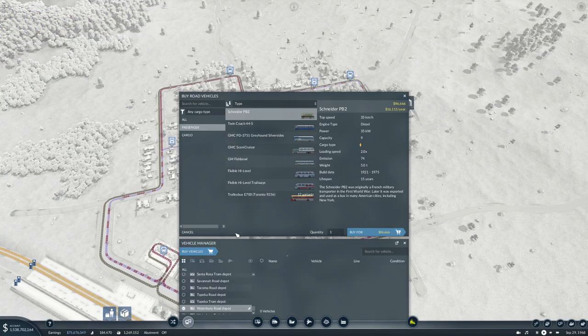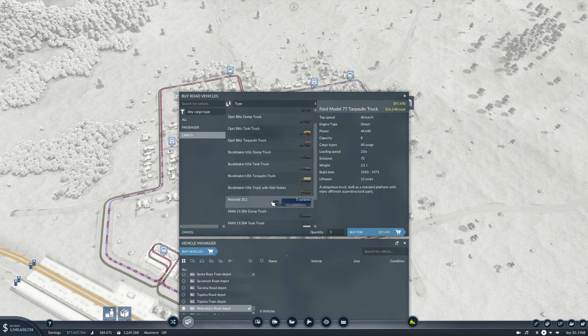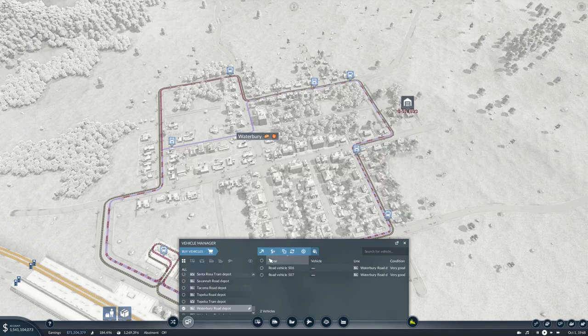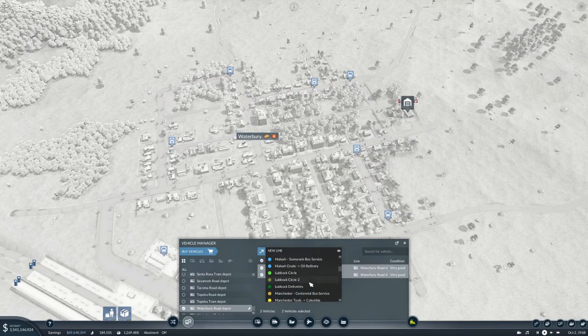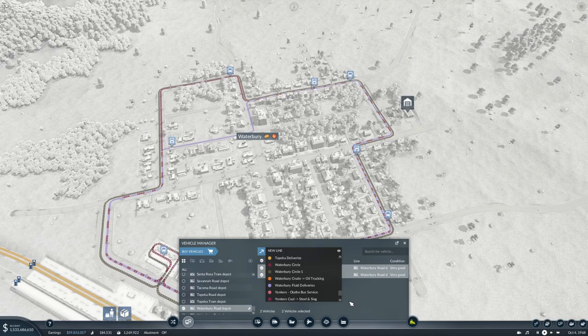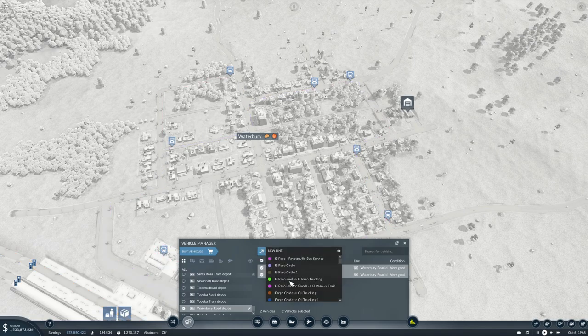All right, buy vehicles, cargo. And we'll go with the tank trucks. I think we'll go with two of them here. And this is Waterbury. Has to be down at the bottom, right? Waterbury crew. No, Waterbury fluid deliveries. That one. I think that's that one. Okay, Waterbury fluid deliveries. There we go.